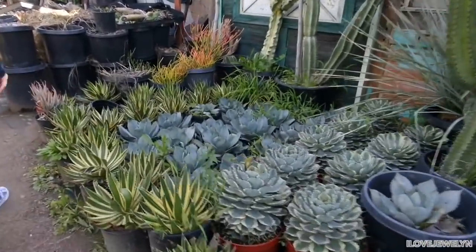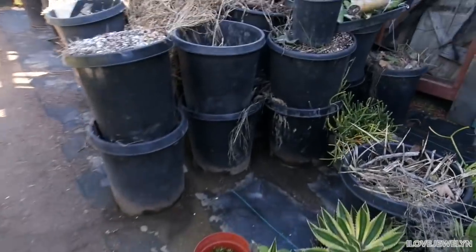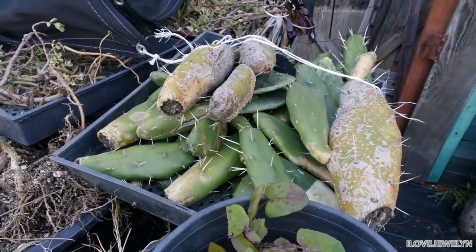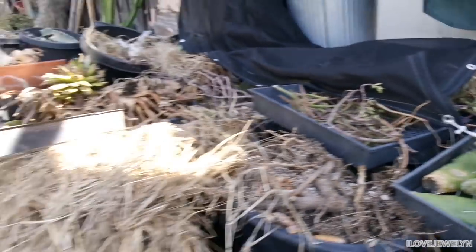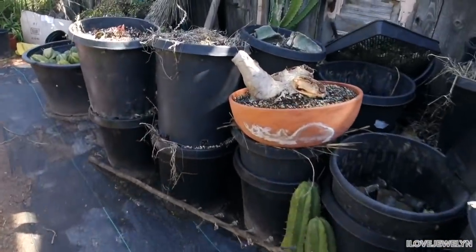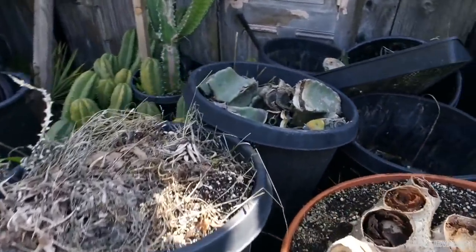Abby, what do you think about this place? Look at how they just have random cuttings here. This place is eclectic too. I guess that's the word we're using. I feel like this is their propagation station.